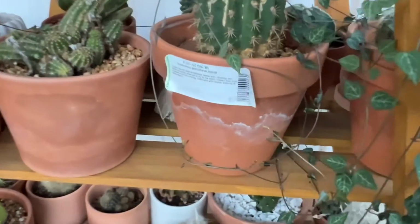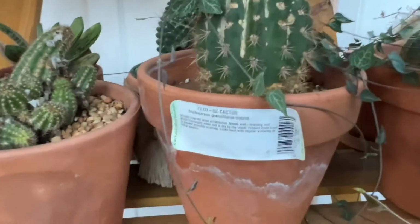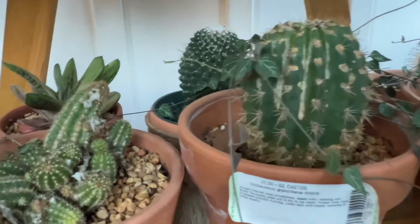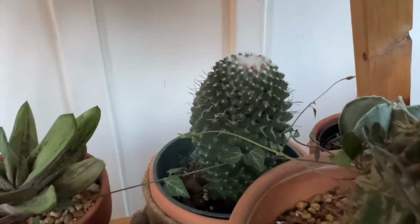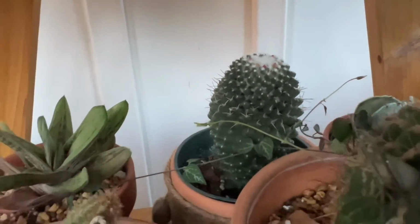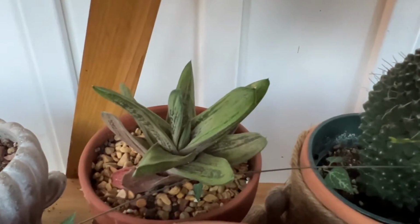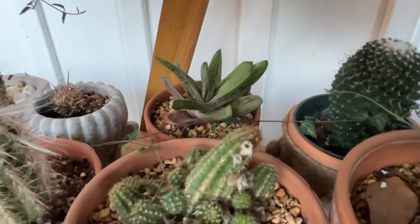And this is, it says the name right there, Trichocereus grandiflorus hybrid. The one in the back here gives a little purple flower on the top, like a type of mammillaria cacti, I believe. A type of Haworthia back here, which is just wonderful to touch. Feels nice and plump when it has enough water.